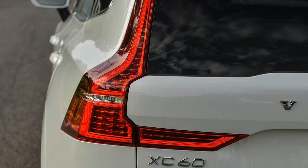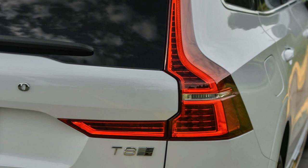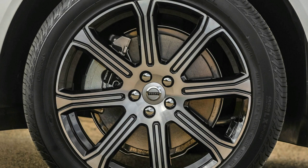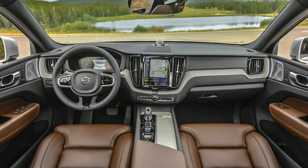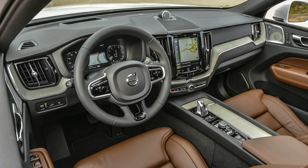impressive 400 horsepower produced by the XC60 T8's complex plug-in hybrid powertrain, the same setup found in the larger, 7-seat XC90 T8. That's more horsepower than almost every crossover in its class, tying the standard Porsche Macan Turbo. Furthermore, its 472 pound-feet of torque exceeds that of the Macan Turbo with the performance package by 30 pound-feet.